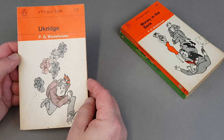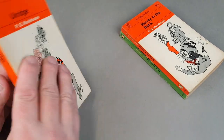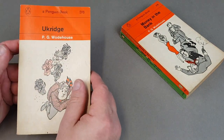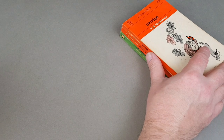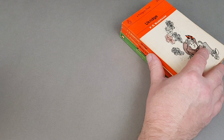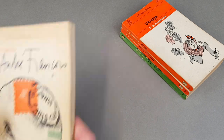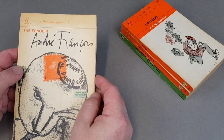It's exactly the same with this one, Uckridge. I absolutely adore P.G. Wodehouse. I think he's a fantastic author. But these editions just don't make me want to read him. Nowadays, the ones I read are those beautiful Everyman hardbacks, which are just gorgeous. Those where they've re-released his entire output, and I do recommend those.